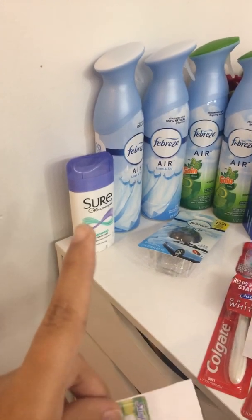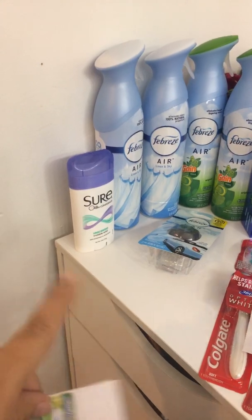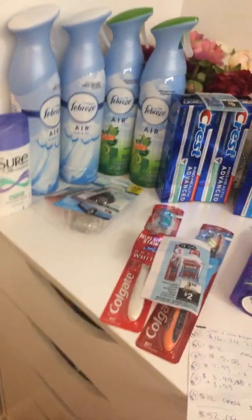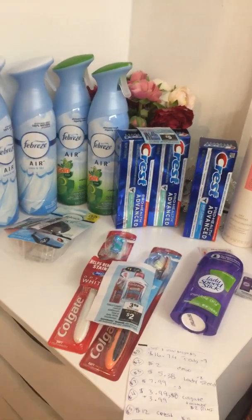Now that one, it's an unadvertised deal. It is on sale for $2. You get a $2 extra care buck back, and that was a complete freebie. So yeah, here is my receipt. Let me go ahead and show it to you guys.